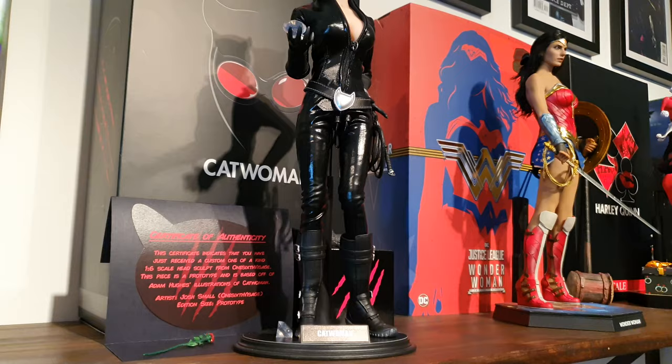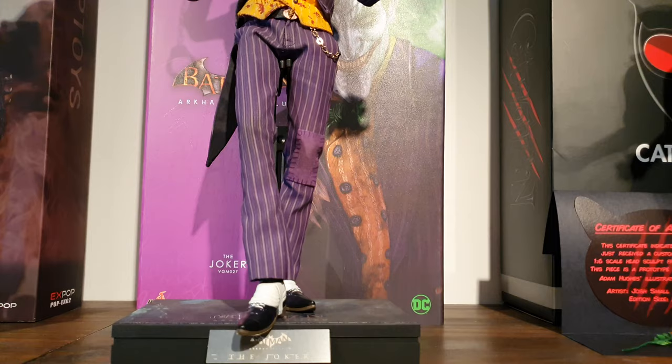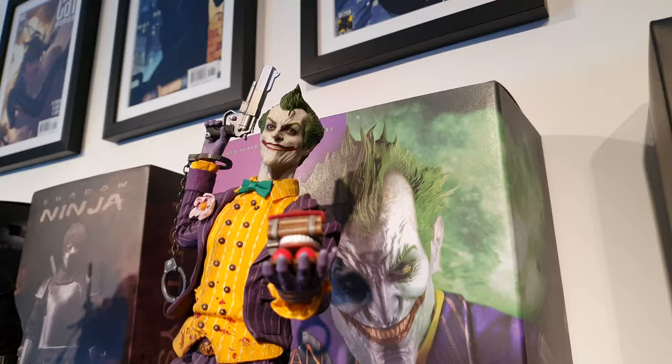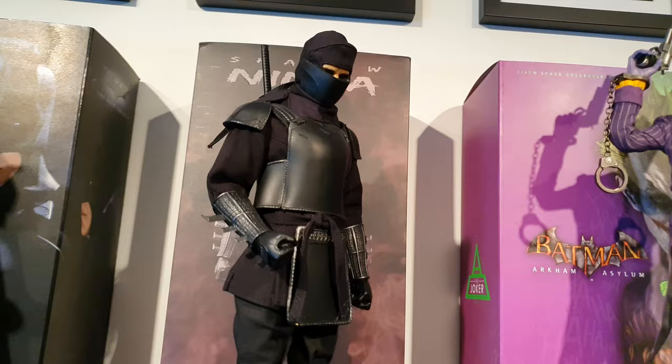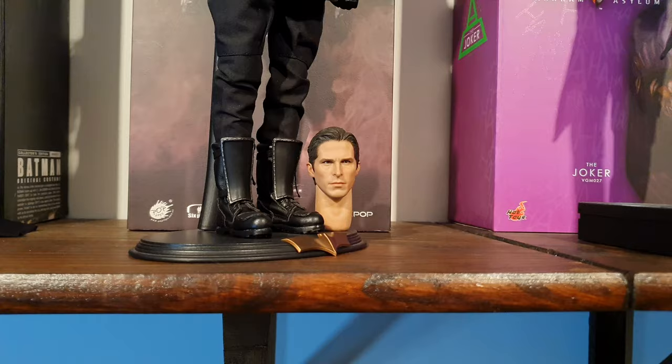And here is one of the best Joker figures ever made. It's the Mark Hamill Joker by Hot Toys from Arkham Asylum. Incredible body that they chose for this one. Or maybe made one specifically for him, I'm not sure. And an absolutely amazing head sculpt from an amazing game. Then we have the League of Shadows Bruce Wayne, or the Shadow Ninja by Pop Toys. Absolutely awesome piece, but that's the Bruce Wayne head that comes with the Hot Toys Batman Begins Toy Fair exclusive figure.